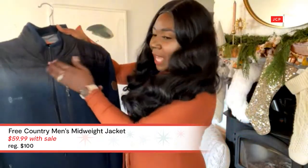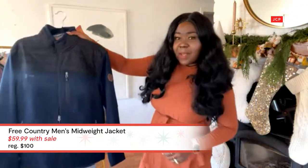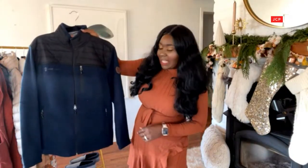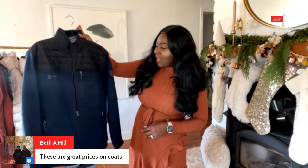I got it in the blue and black because I just thought, okay, this is really good for him, and something he actually doesn't have yet. So he's getting his Christmas gifts a little bit early this year, but I really liked this for our hiking.